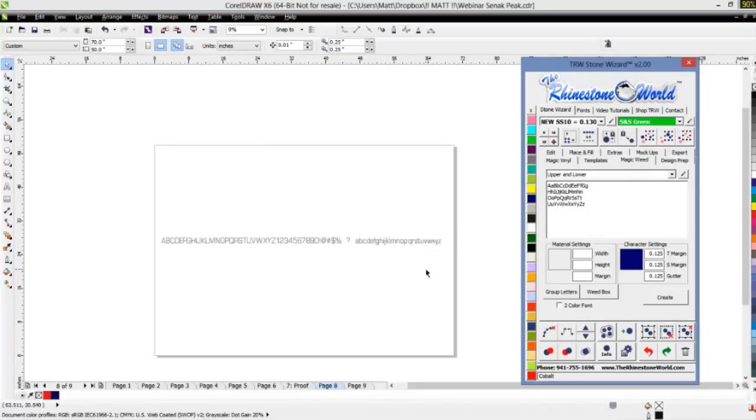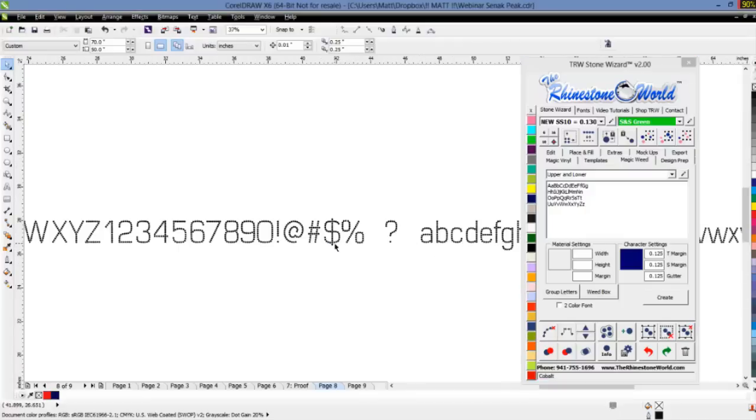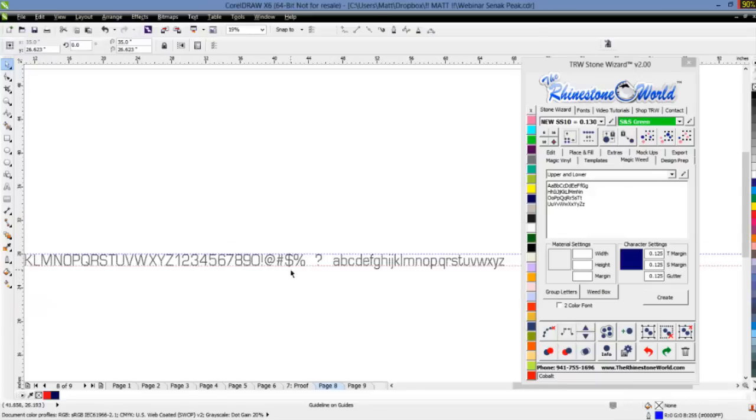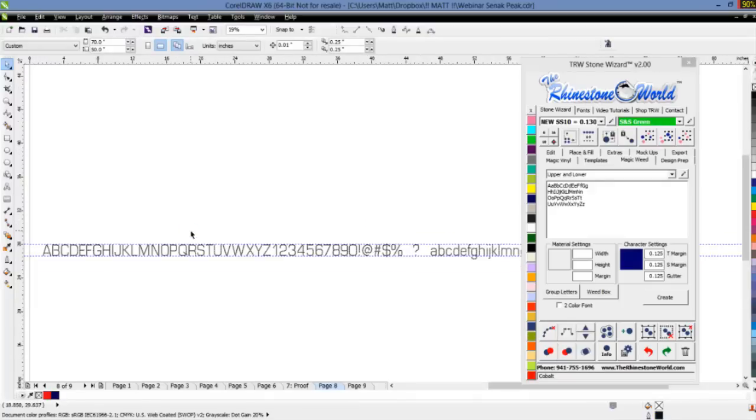So I'm going to show you a couple of the different things it can do. First thing it can do is anytime you're using the Magic Weed, you want to make sure that if you do create a font to be able to cut into a sticky flock font, you want to make sure to use your grid lines here and make sure that your height is always the same. So make sure it kind of lays out all along this line. Does that make sense?